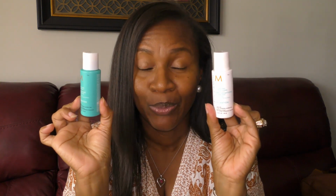I think you get the shampoo, the conditioner, a cute little bottle of Moroccanoil, and then I got some hand cream, which I would imagine has the Moroccanoil in it. First of all, look at the size of these little containers. They're not that big. I think they are 1.35 fluid ounces. Can you believe I got 2 wash days out of both of these bottles, the shampoo and conditioner?